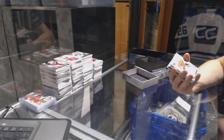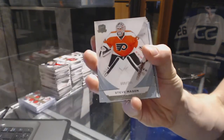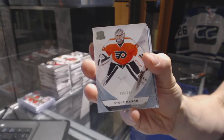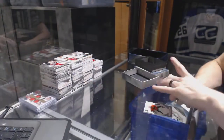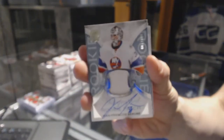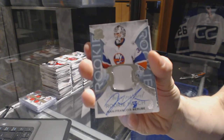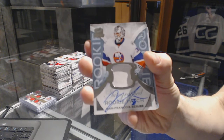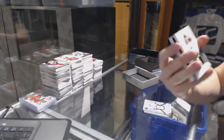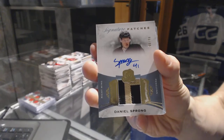All right, and we've got a base card, number 249 for the Philadelphia Flyers, Steve Mason. We've got a one-color rookie patch auto, number 249 for the New York Islanders, Jean-Francois Berube. We've got a two-color signature patches, number 99 for the Pittsburgh Penguins, Daniel Sprong.